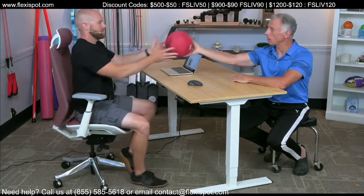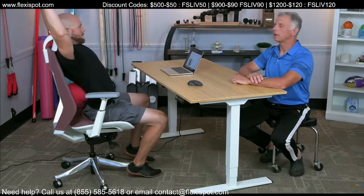Tip number 5, we call this the ball back extension exercise. And fittingly enough, Mike is going to demonstrate it. He's the one who actually invented this a number of years ago, and we love it. You just throw a ball behind your back to get a little more curvature in your low back, and then extend backwards. You can put your arms up.